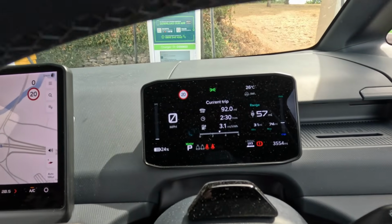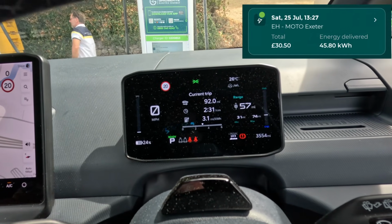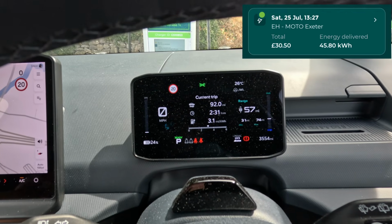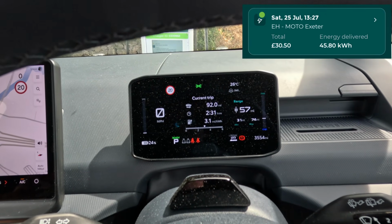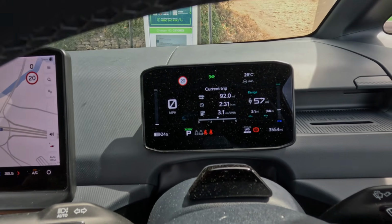So we're back at Exeter Services. Bit of a stop-start journey, so we've used up quite a bit of charge. We're on 24%. We're going to try and fill to 80, maybe even 90. We'll see how it goes. It's very, very busy here, which doesn't bode well for the next one. This is a huge place. It's got millions of chargers, but the next one might not have. Okay.